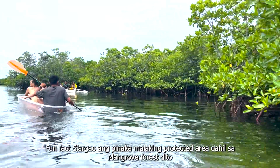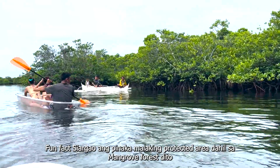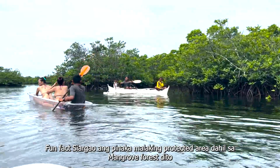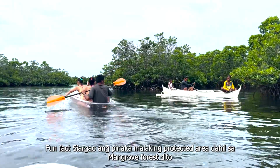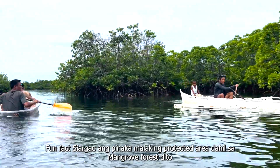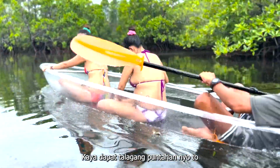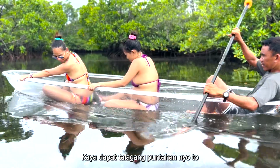Fun fact, Siargao Island is the largest protected area under the National Integrated Protected Area System Act due to its mangrove forests, which cover an area of 8,620 hectares. That's why this is one of the things that you can also enjoy here in Siargao.